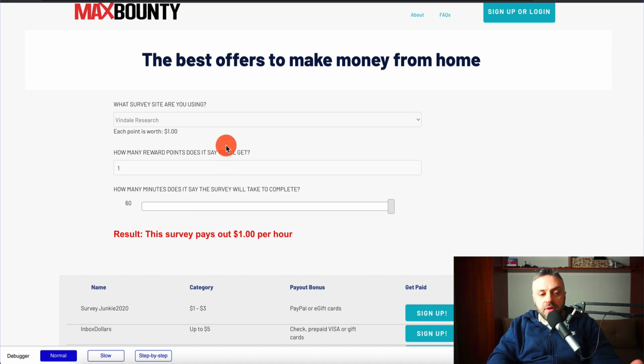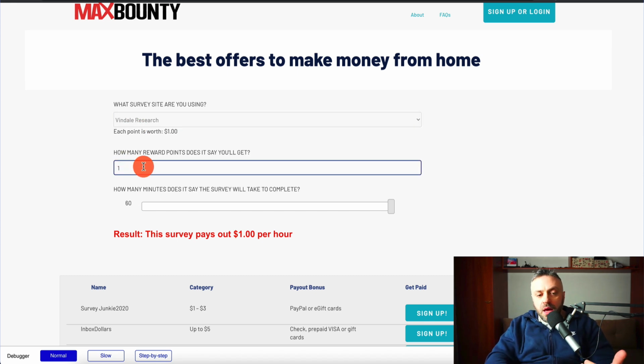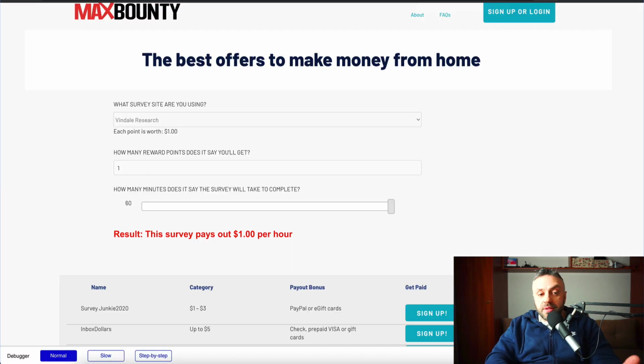And what makes it very tricky is that they give you points, and you have to translate. You have to figure out how many points you're getting per set amount of time. And that way you can figure out how much you're actually getting paid per dollar. And this calculator works really, really awesome because it's getting all this data from here. Now let me show you how I created this calculator so you can also create this exact calculator in like 30 minutes using 100% free tool.